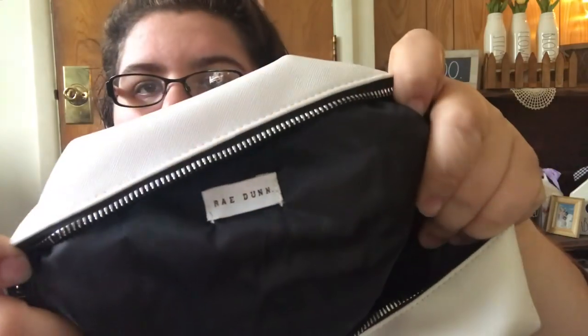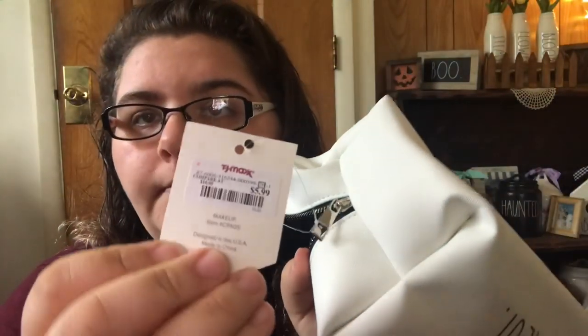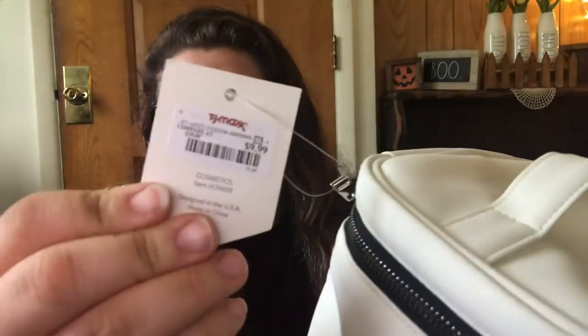So then we got this makeup bag. We actually got this before our Dunn buddies got us this. So now I can just use this for like traveling. I'm super excited. They're just black. I forgot to show the inside, but they're just black and they say Rae Dunn on the inside. This one is $5.99 and this one is $9.99.